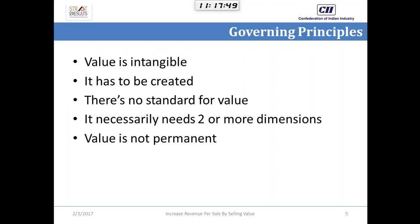In a B2B kind of world, it might be created by understanding what the customer really needs, and then building something around the product or service that enhances its value to the person who's consuming it. I think what's important to understand is there is no standard for value. And when I say this, I mean it. There's no such thing as high value, low value, left value, right value, front value, back value. There's also no such thing as, I have created something of great value, and therefore everybody will see great value in it and buy it.